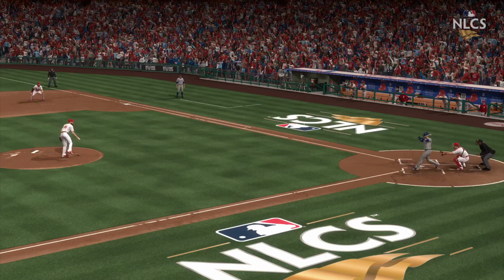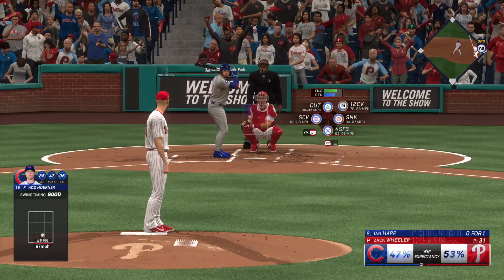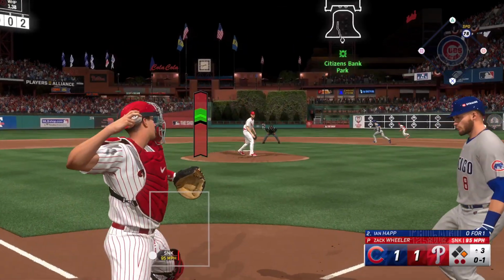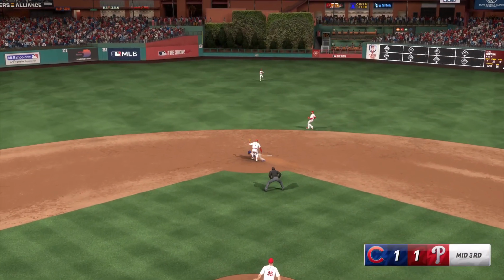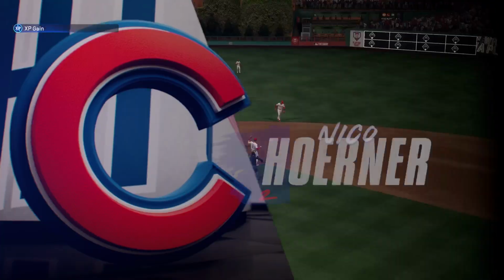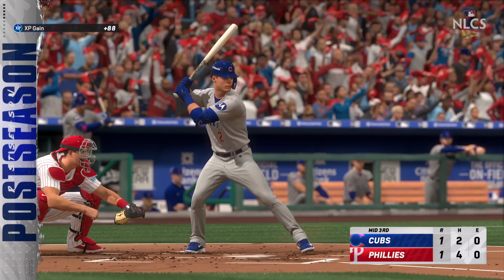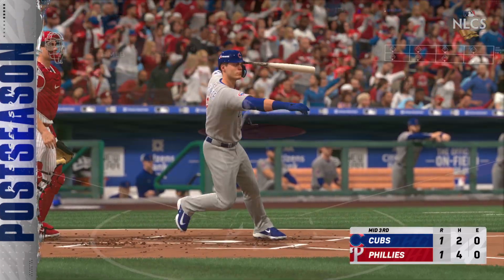And now a chance to maybe get creative on offense with good speed on first. So two down, Hoerner on the go. Pitch in for a strike. Go to second, and that'll end the inning. But the RBI single pushes across a run. All even now at 1-1.